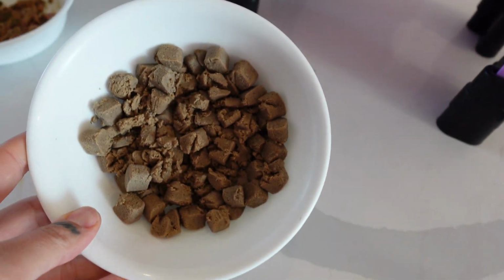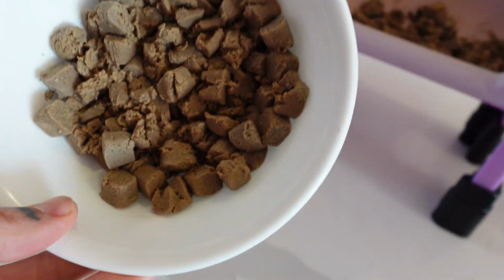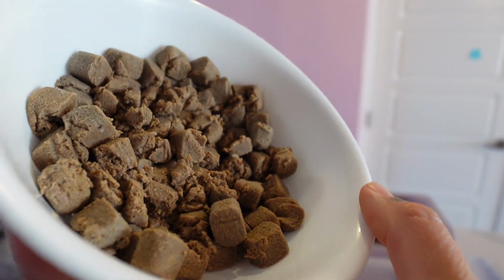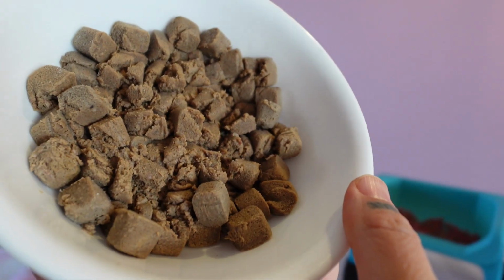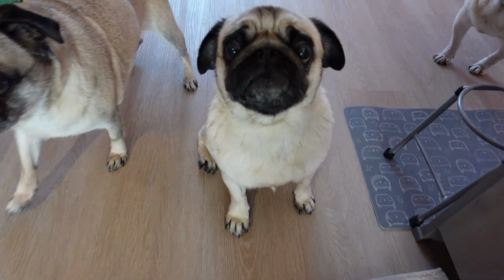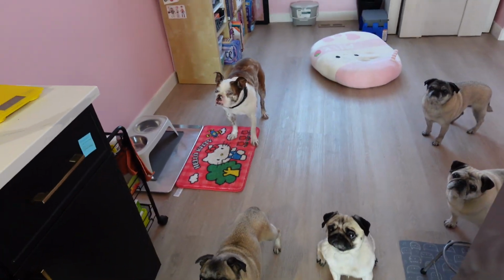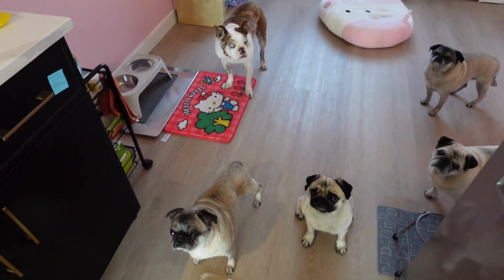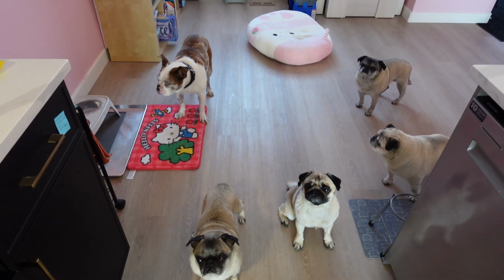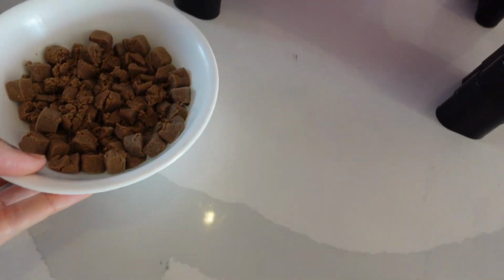And then Normie is a little raw girl too. And I don't know what protein this is, but she gets this really cool brand of raw that comes in little tiny pieces like that. It's perfect for little Normie. So I think just for fun, I'm gonna feed everyone in this same area. Usually I separate them around the place, but just for the content, I'm gonna put them all here so I can get them all in frame. So I don't know where I'm gonna feed Norma yet.